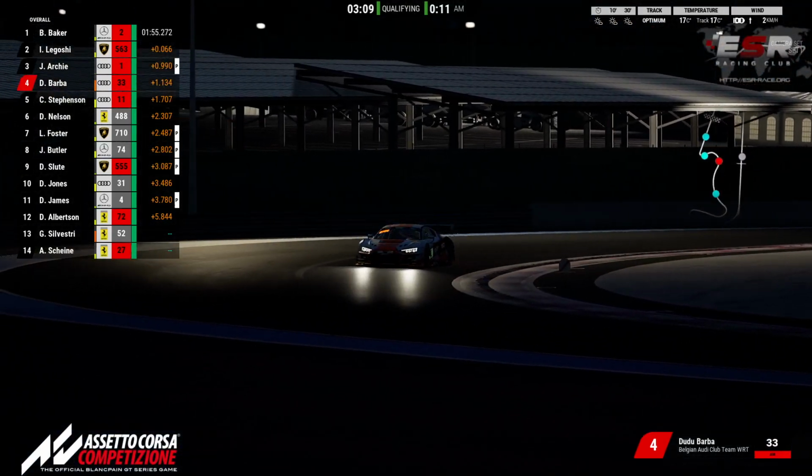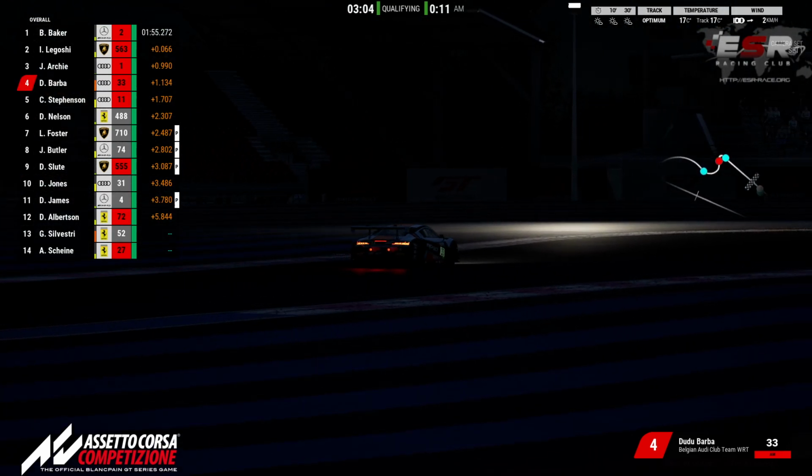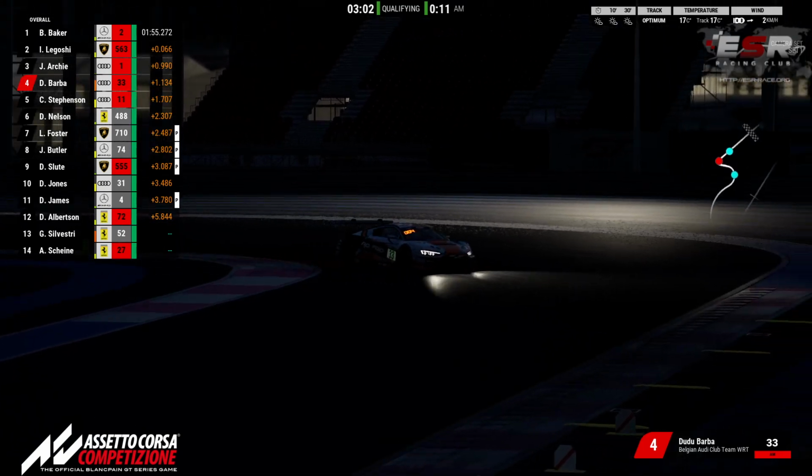I have no idea how they do it in game. I know in real life, those strips are different adhesion levels that will punish you for going over them.